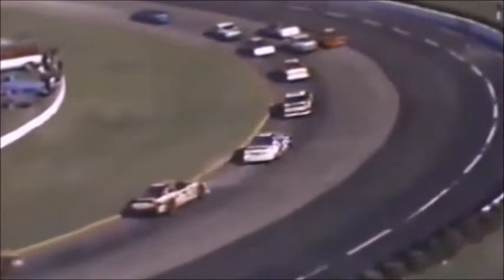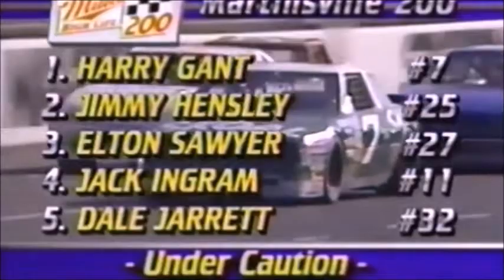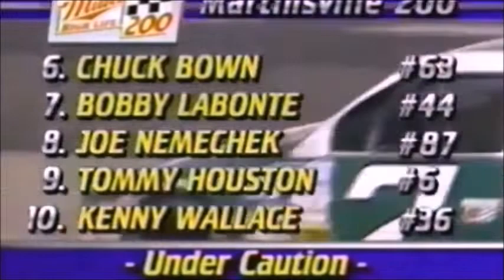The racetrack is swept clean, and we're ready for a restart here in the Miller Martinsville 200 as Harry Gant leads the field. He chose not to stop during that brief interlude, and right behind him, another man who kept on going, the number 25 automobile of Jimmy Hensley. Elton Sawyer in third place. Big news, Dale Jarrett, who started way back in 23rd place, has moved to fifth, and Labonte and Chuck Bown, who made their stops, are in sixth and seventh.